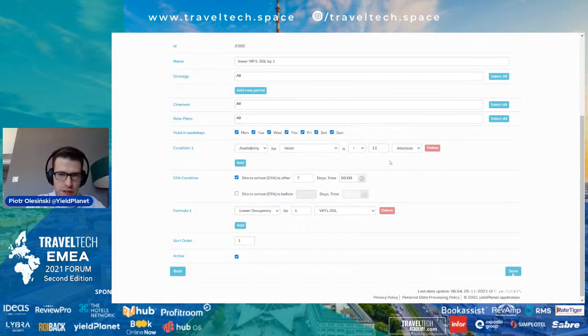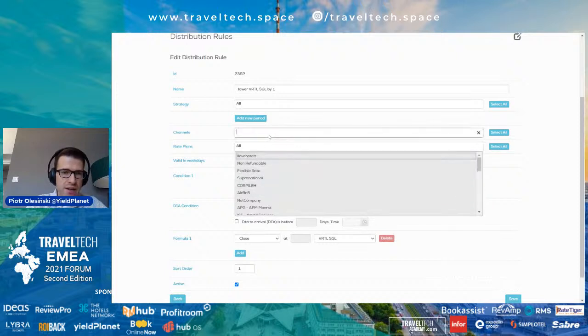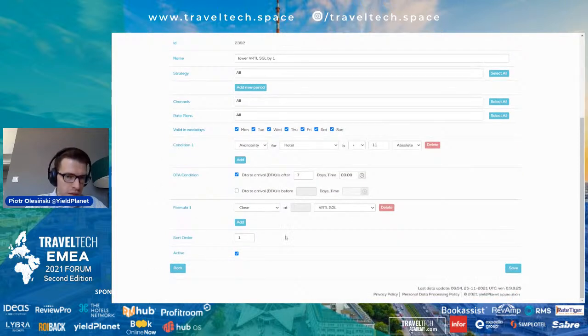Okay, maybe 10. So it is a little bit of play with the numbers, but we can decide, okay, last 10 rooms, I would like maybe to keep always for direct bookings, for walk-ins. So I can decide to, for example, close selected rooms or rates in order to achieve that. Also, the DTA condition is important here, so we can decide to make it happen only, for example, during the last 7 days before arrival, so not sooner than the week before the arrival. You can also make sure that it only happens for selected stay dates, the weekdays, but also for selected rate plans or selected channels.